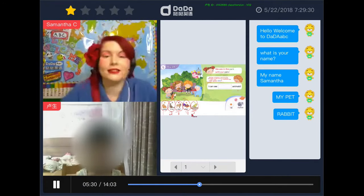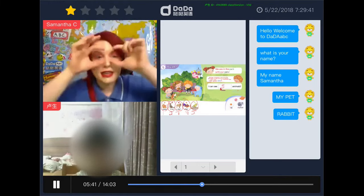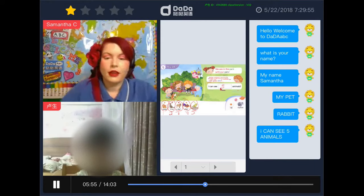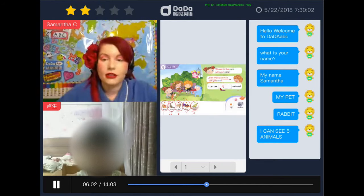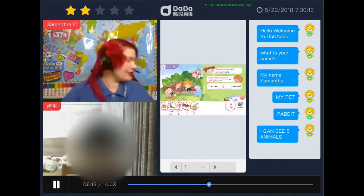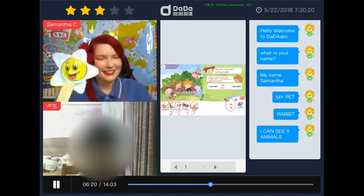How many do you see? I see 5. Can you say, I can see 5 animals? I can see 5 animals. Good job. You're very good. You can speak and say the animals' names. Very good. Awesome. I see an egg. Egg. That's right. Good job. Very good. Way to go.